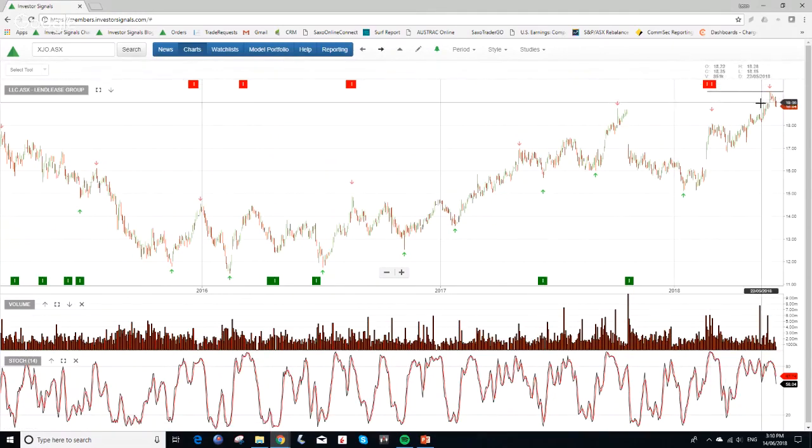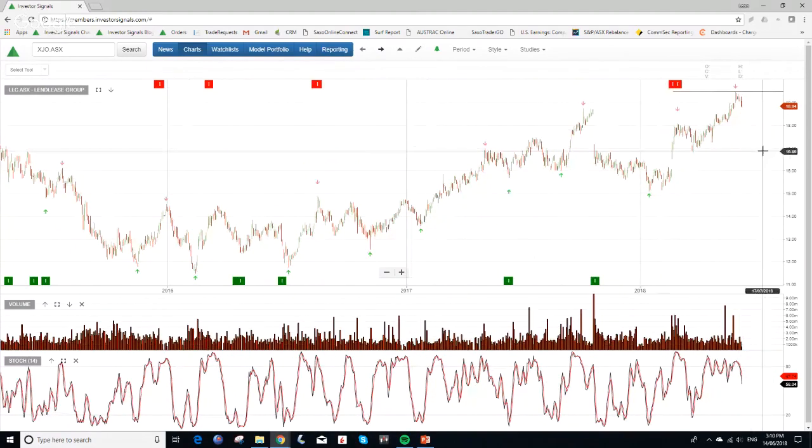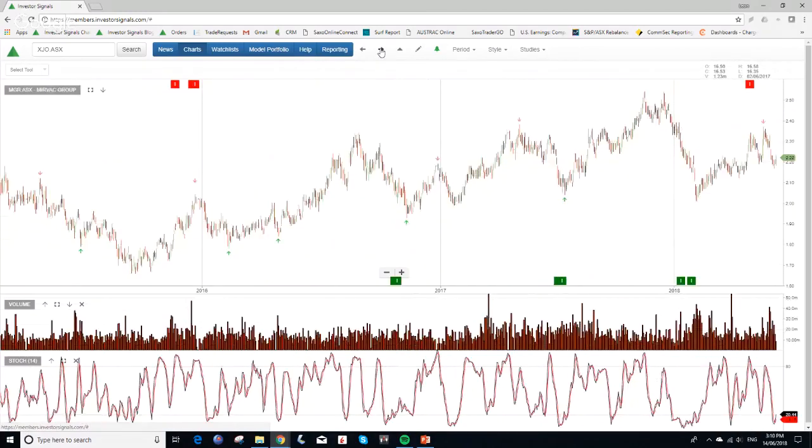Lendlease is under sell conditions. We think this has just got a little bit expensive at the moment. 14, 15 times earnings, 3.5% dividend yield. I think we watch for this to pull back to lower levels and just see if we get an algorithm buy signal later this year.